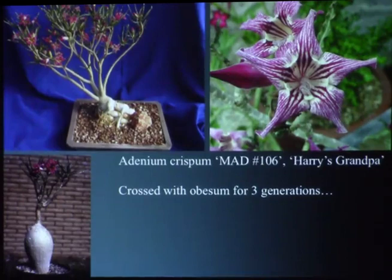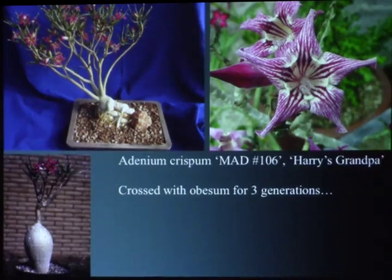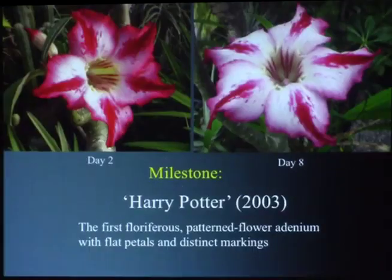This is a very difficult plant to grow in humid climates. So it soon died in Taiwan, but not before they managed to hybridize it with other plants. The most important characteristic is that this is the only taxon that has good striping on the petals. And apparently several Taiwanese breeders got this plant and put it into their breeding programs. Within 3 generations, one of them had produced a plant they named Harry Potter in 2003. This is the first adenium that had strong markings on the petals and flat petals. They got rid of the quilling of the Adenium crispum.